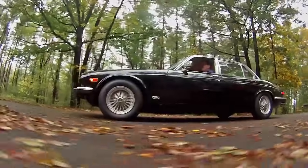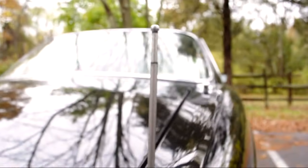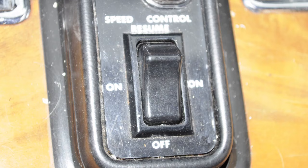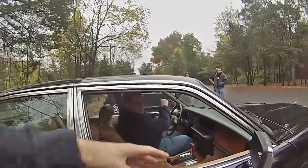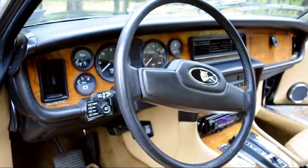But should you own an 87 Jaguar XJ6? No. No. No. No. No. Don't ever. Don't do it. Don't. No.